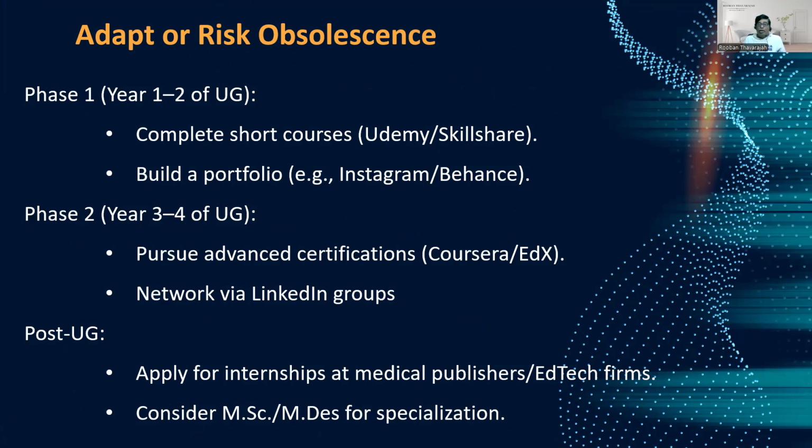In phase 2, or third year or fourth year of your undergraduate, try to do advanced certifications, the certificates that could help you to do or understand the field better. If you feel that in phase 1 you are not satisfied, please don't proceed to phase 2 at all. In phase 2, try to get into the network of medical illustrators.